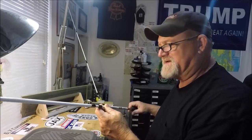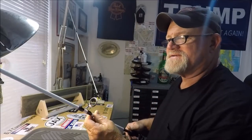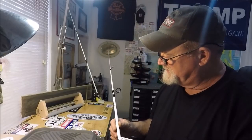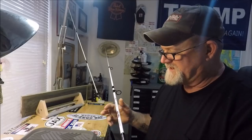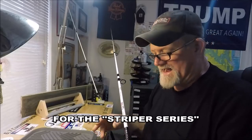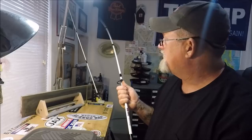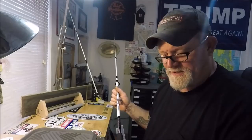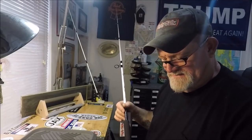These are Shakespeare Ugly Stik striper rods in spinning. And it's unfortunate, and many of you already know this, that they don't make a light action in spinners. I do not know why. They do it on the casting versions, but they won't do it on the spinning versions. And that's the reason I'm getting two more of these, because I had two of them already. You get to see the good, the bad, and the ugly.